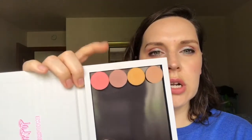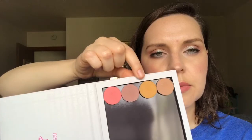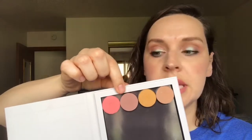Obviously that was intentional, but along with the Yes Please palette, I ordered 4 single shadows, and they're so pretty. So this is Flower Boy, Made to Last, Paper Tiger, and Bel Air. Bel Air is just a really good medium brown. I'm wearing Made to Last today, just in my crease. You can kind of see it. It's like a purpley, this is my favorite kind of shade. It's not purple, it's a rosy brown shade.